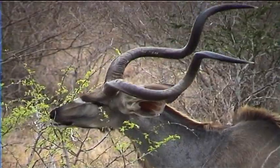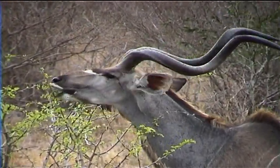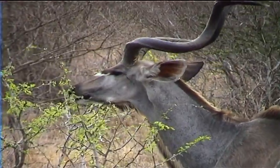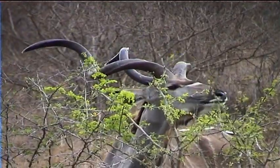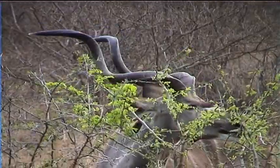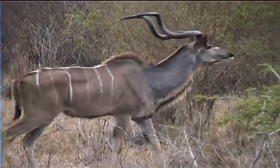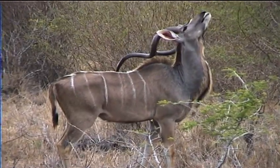Enraged kudu bulls, however, at the height of the mating season, become very aggressive toward other males, often causing serious injury to each other. During these fights, horns sometimes get inextricably locked and both animals die an agonizing death. The kudu has the loudest call of any antelope and sounds like a penetrating hoarse bark.